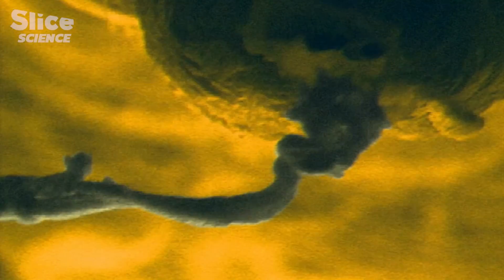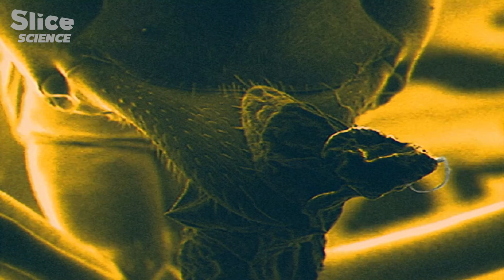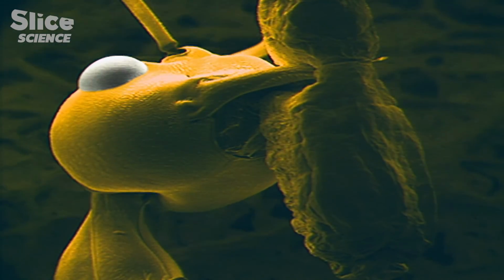Australian weaver ant larvae secrete silk thread from a gland under the mouth. The worker seamstress presses the larvae between its jaws so as to reel the precious thread via combs on its feet.